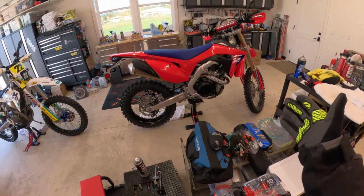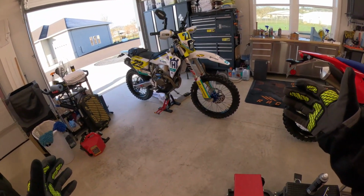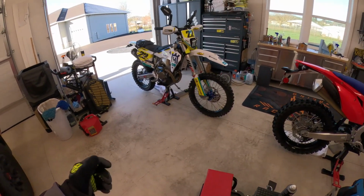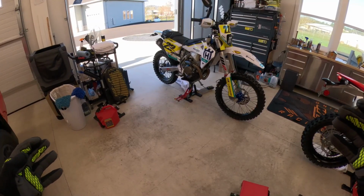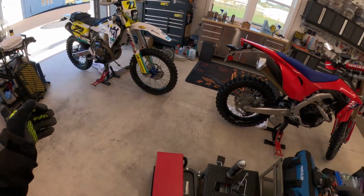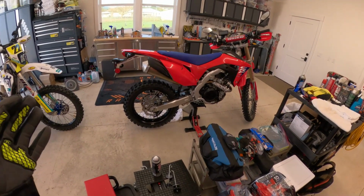This gets around 40 miles per gallon, 45, give or take a little. The 350 gets around 50-ish, give or take, so a little better fuel economy. The 350 is a little more flickable and feels like a dirt bike. On the highway, it revs in 6th gear, which is tolerable, but I wouldn't want to go down the highway for hours. With my Honda 450, it has some higher gears.